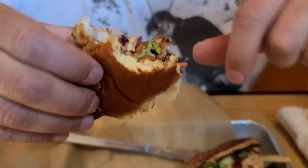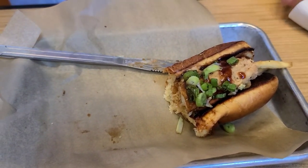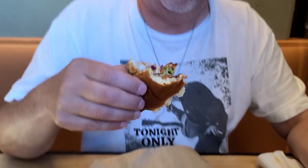Let's try it out. Well, after biting that, love the toasted bun. The chicken tender is excellent, hand breaded. Could taste a little bit of the fries in there. The thing I like about BW3 is their sauces. Yeah, that barbecue sauce is sweet. It's a nice flavor, the honey barbecue sauce. So I'll be able to try that one. You'll be able to try this one.